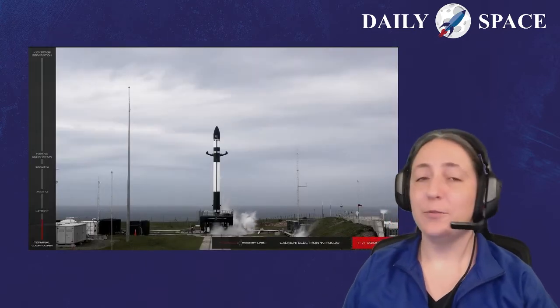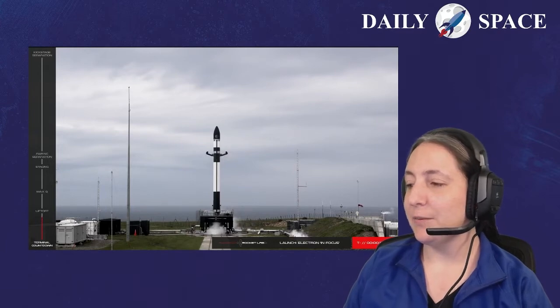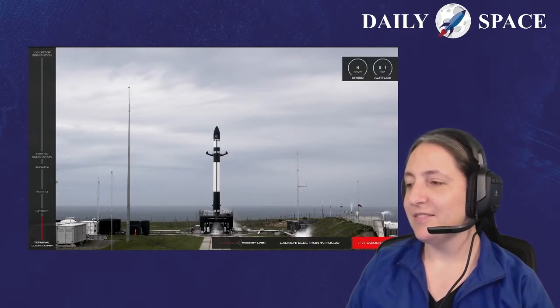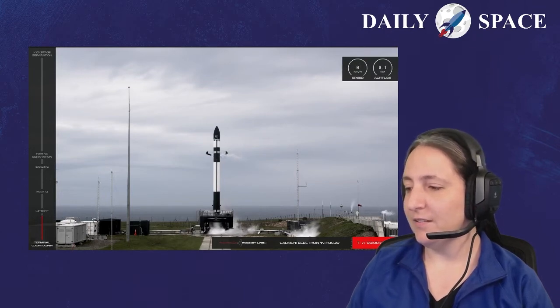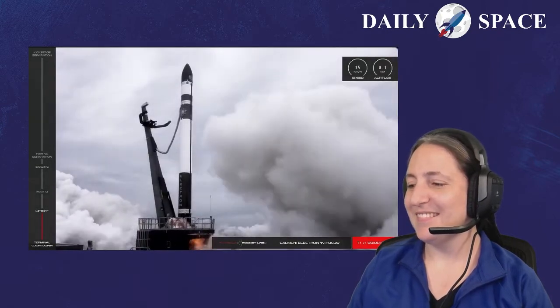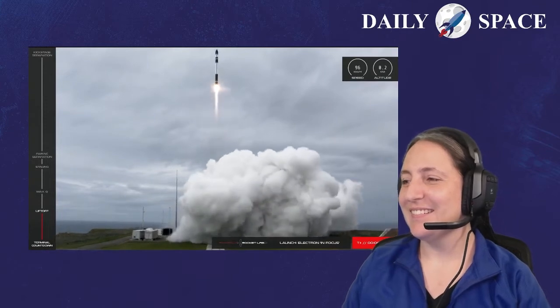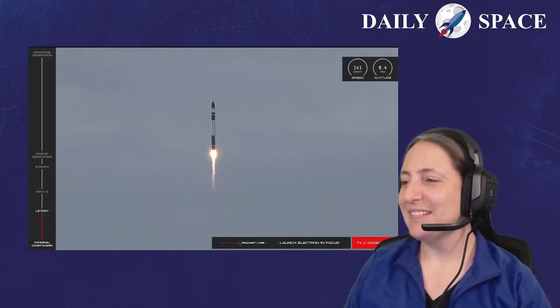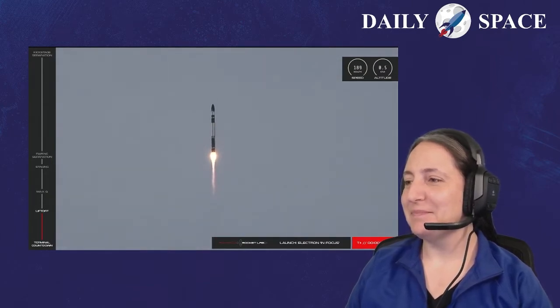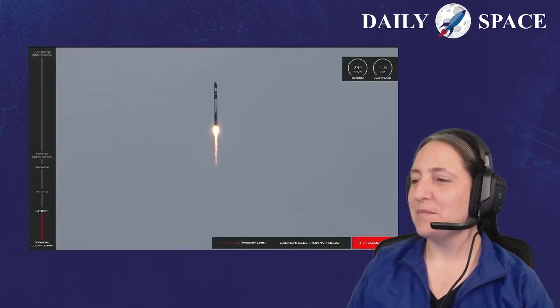T-minus 20 seconds and counting. Reminder, rocket launches are loud. Looks like a beautiful day. And see all the venting. 5, 4, 3, 2, 1. Stage 1 propulsion is nominal.